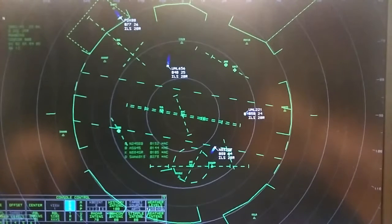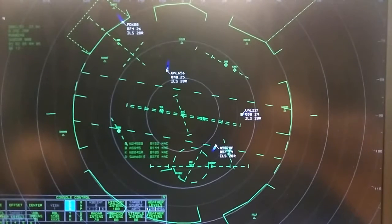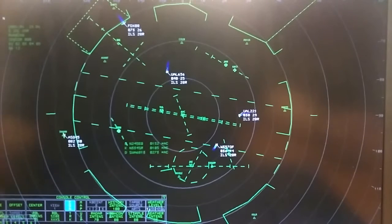United 221, 2 miles east of Woody, turn left heading 250, maintain 3000 until established on the localizer, cleared ILS approach, runway 28 right. Roger, maintaining 3,000 feet. Turning left heading 250, cleared ILS 28 right approach, United 221. United 656, turn left heading 100. Roger, turning left heading 100, United 656.